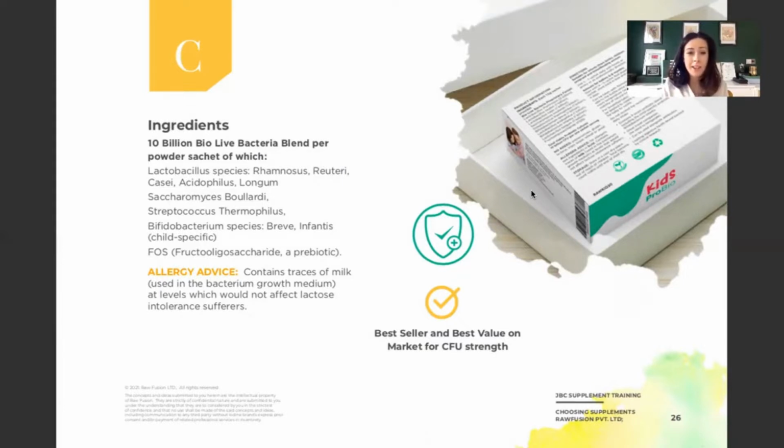Now, we did have to put a little disclaimer warning on the pack to say contains traces of milk, but it's nothing that would ever affect a baby with lactose intolerance or allergy. Basically, it's the most minute trace amount that's used in the growth culture in the lab. But because it is used somewhere along the process, we do put it in.